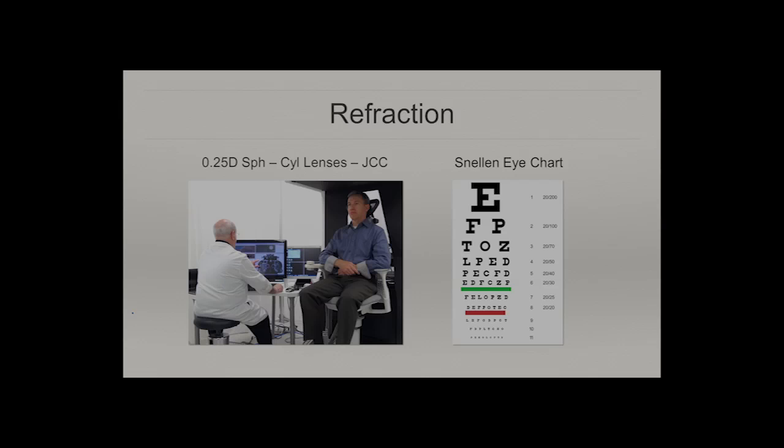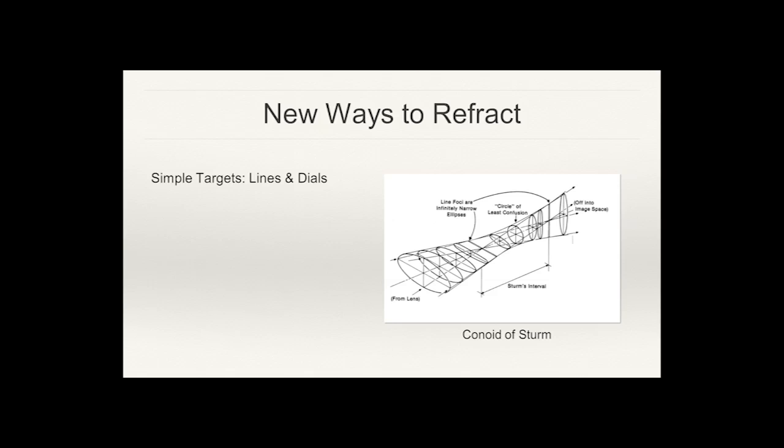But for those clinicians that want to explore some of the new features and functionalities, I think that they will like some of the new ways you can use the technology to perform subjective manifest refraction. And this is because the VisionOptimizer's spherical lenses and cylindrical lenses operate completely independently. There are only Jackson cross-cylinder lenses in the VisionOptimizer, so there's no spherical power.